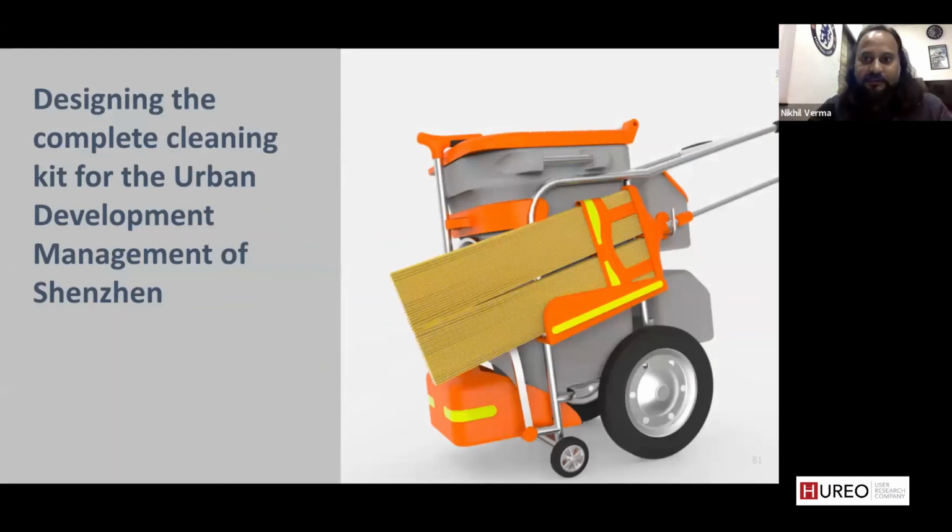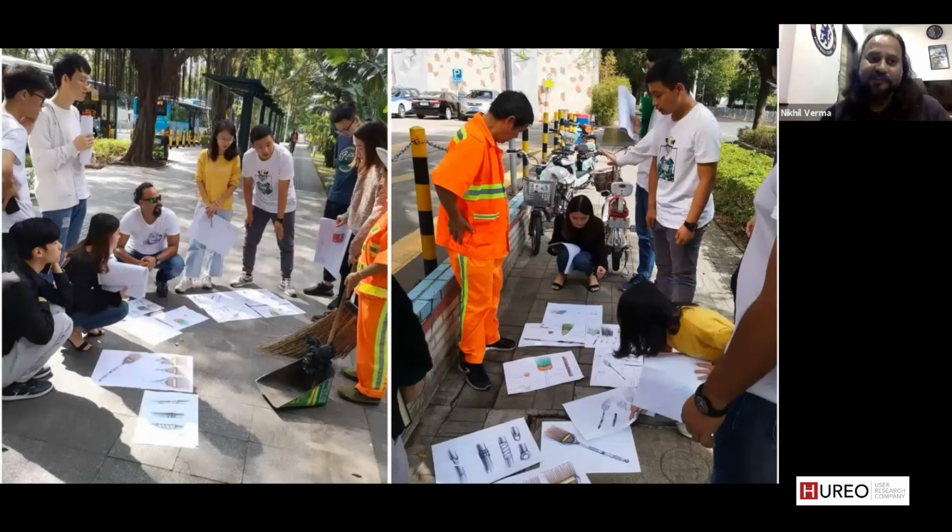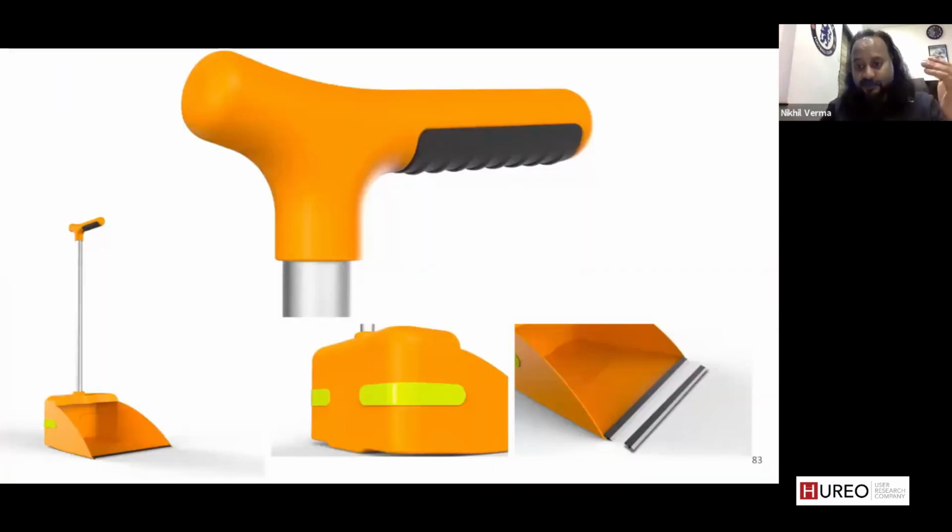And this one is a very unique project that we did with the Urban Development Management of Shenzhen. Just like we have our local MCD departments here in India, there's also Urban Development Management. We were lucky to be able to design a complete new cleaning kit for their crew in Shenzhen, China. It was one of the greatest projects I ever worked on, because it gave me a very deep insight into the labor class of China, and I was so amazed by the many factors these people bring in, so much value they can add to design. And we created a complete kit for them, which included a garbage pickup.